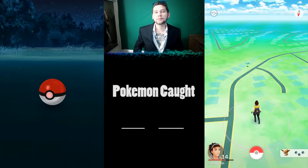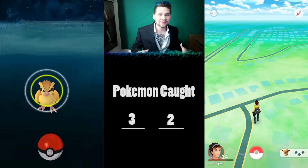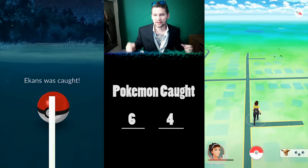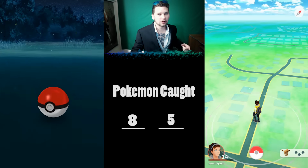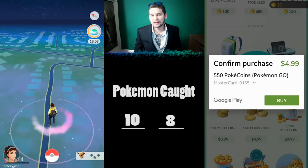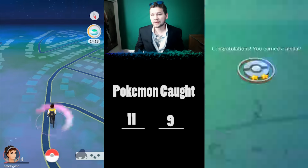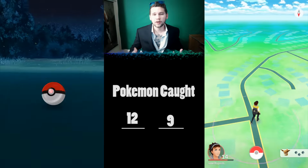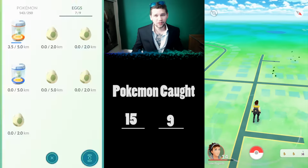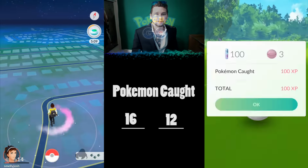Okay guys, on to test number 2. We are walking around my neighborhood. On the left side, you will see me walking with an incense, and on the right side, I do not. In this test, we are comparing the incense and non-incense again, but while walking instead of standing still. I walked the exact same path in my neighborhood for 30 minutes each. At the end of the clip, you will see the results come to 19 captured Pokemon with the incense and 14 for the non-incense, so basically 5 more. This number is only 1 off from test 1, where I got 6 Pokemon. Those numbers look pretty similar. Let's put these numbers down for now and move on to the next test.